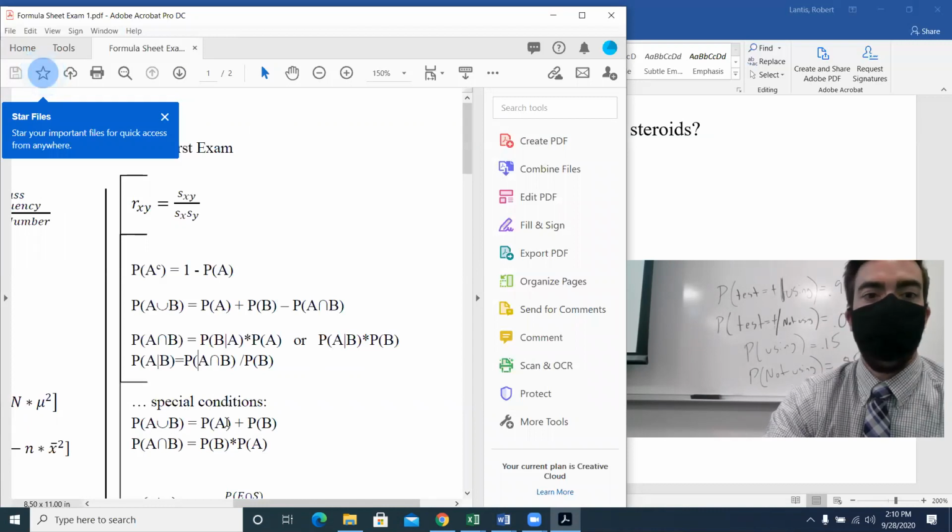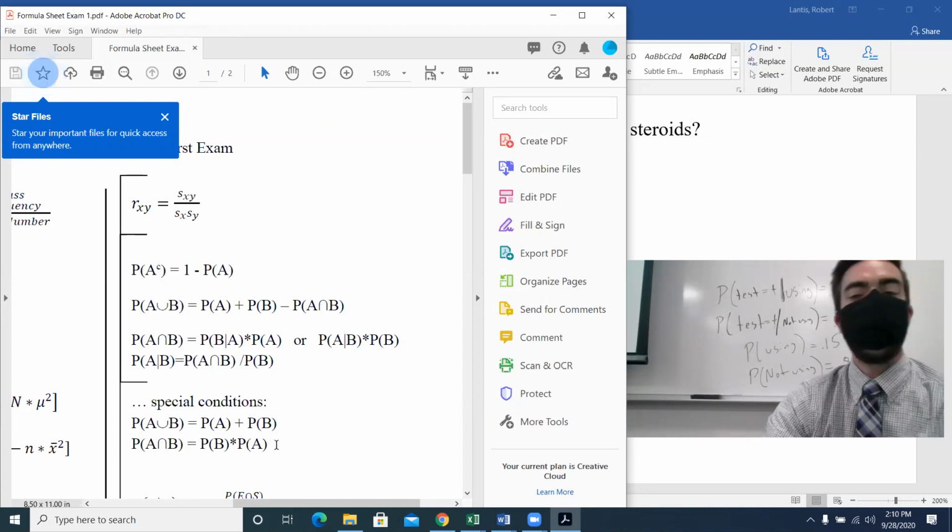to just this. We also said if I want to find the intersection, you could write this as the conditional probability of B times the unconditional probability of A. Well, if they're independent events, the conditional probability of B is the same as the unconditional, so you could just substitute that in. So this only holds when the two events were independent.